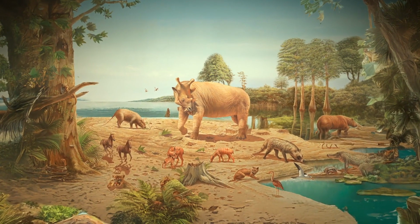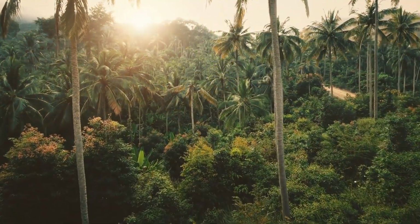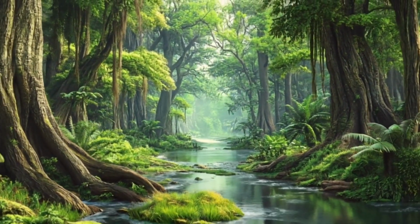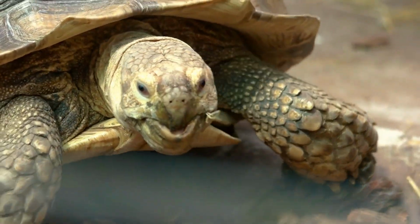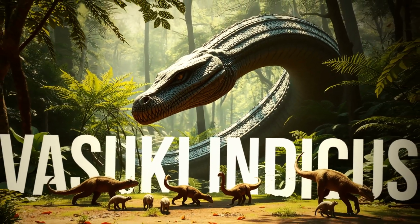Fast forward to about 47 million years ago. Now it's the Middle Eocene epoch, the tropical lowlands of what today is Western India. A lush, swampy place, full of rivers and pools. The earth was warmer, with turtles and crocodile-like creatures basking in the sun. And there evolved the largest and most fearsome predator of them all, Vasuki indicus.